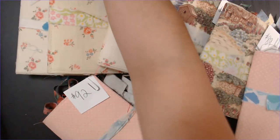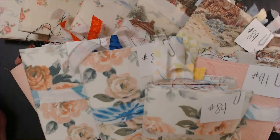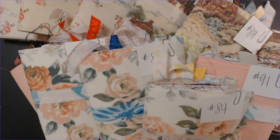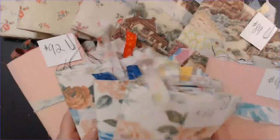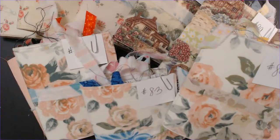Just look how ridiculous this looks, you guys. It's just a little ridiculous. But you know what? These were so much fun to make two years ago, and they were so much fun to decorate this year.